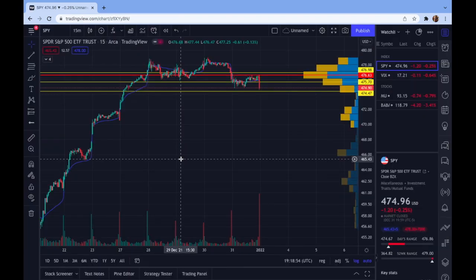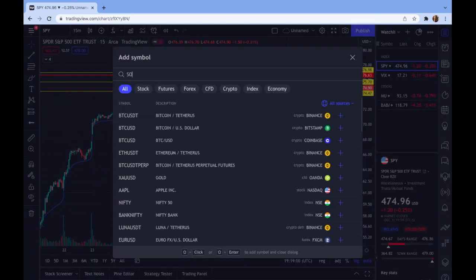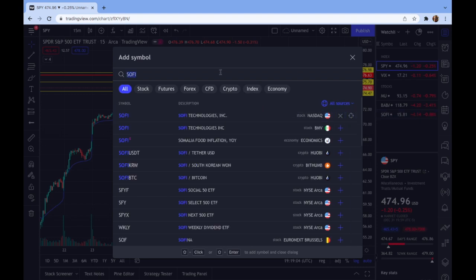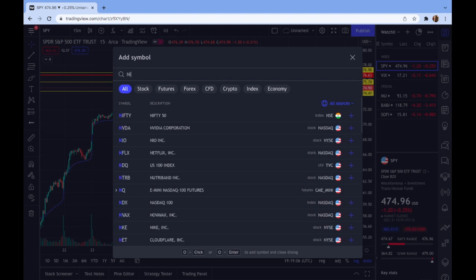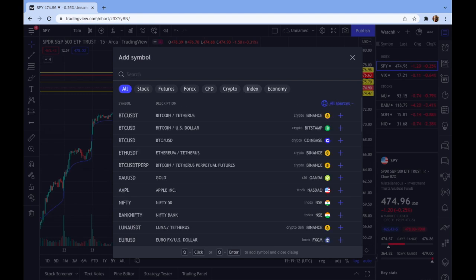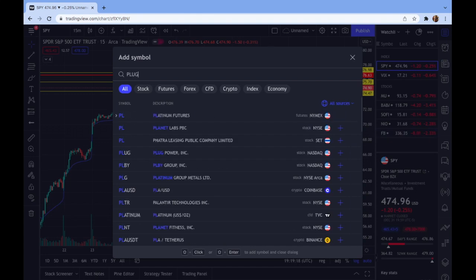Now that I've looked over that flow, first thing I'm gonna do is throw these possible tickers up here on this watch list on the side, and then eventually narrow these down so that I have those 3 to 5 I really want to key in on. Let's see, what other ones do we have? Facebook, of course, and PLUG.